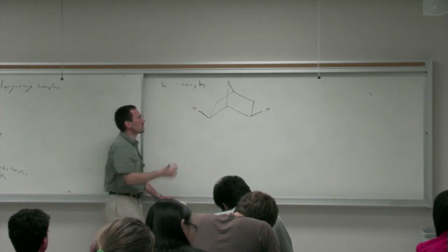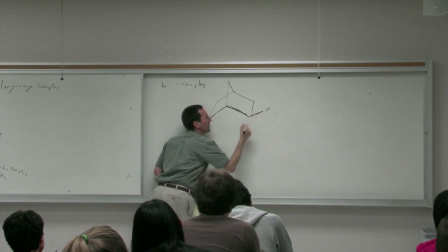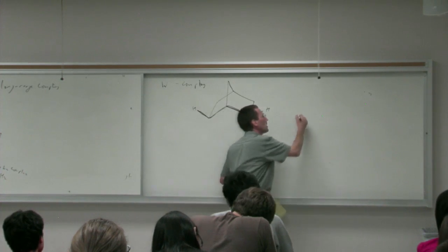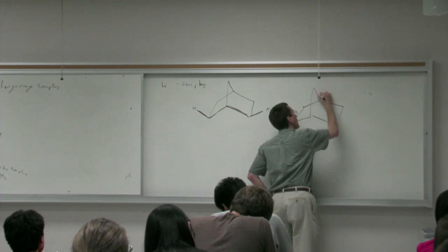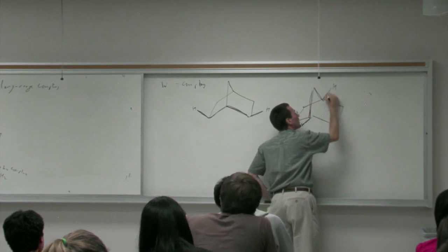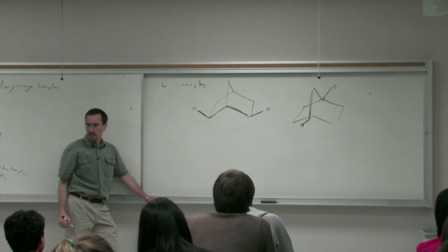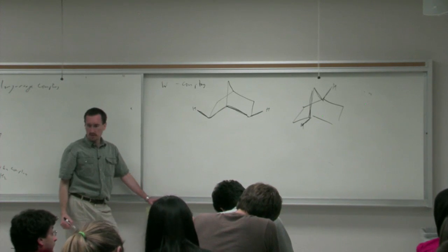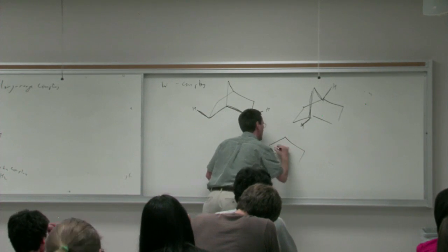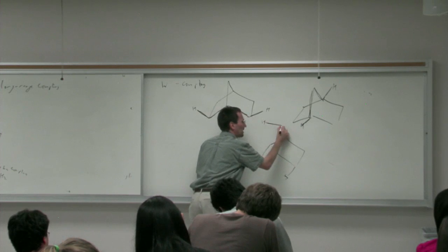So say these two hydrogens on a norbornane, you have this series of anti-periplanar relationships that make a W. Norbornane actually is loaded with W coupling. So you have another W relationship across the ring like this. And there's even a third geometrical W relationship hiding in the molecule, like so.